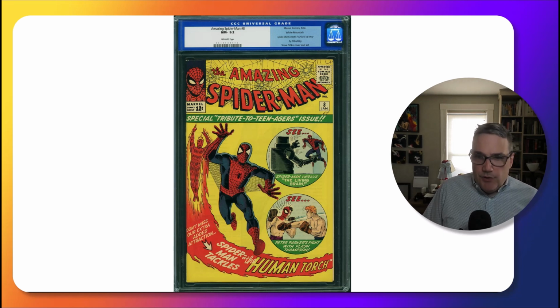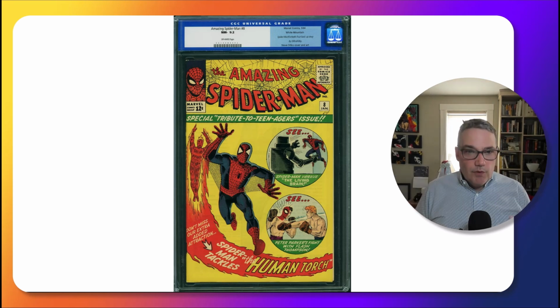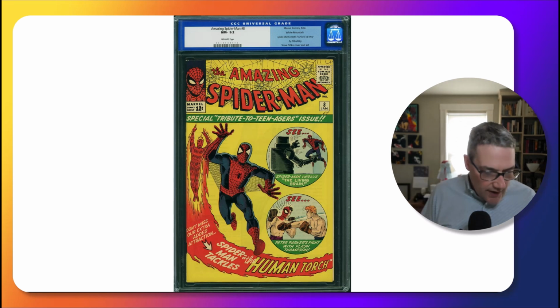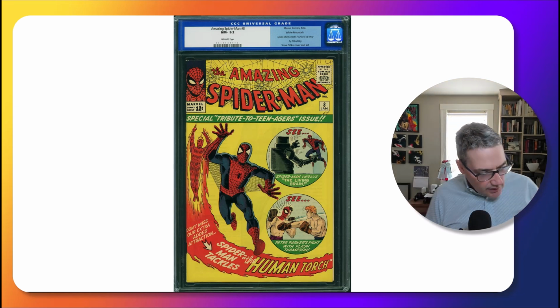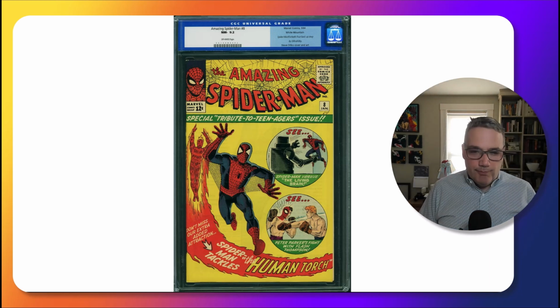There can obviously be dupes in any pedigree, but this isn't like Boston where we know that there are stacks of certain books, right? There are multiples of certain books. We know that for a fact. I don't know of any examples in the White Mountain collection, but I haven't done my deep dive in the White Mountain, so maybe I'll find out that there were dupes of certain books, and I'll answer that question. We'll see. Nice looking book, though, for sure.